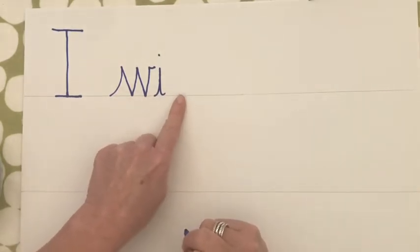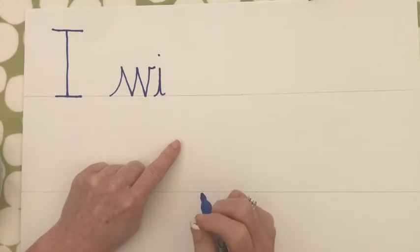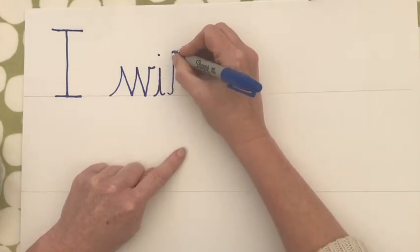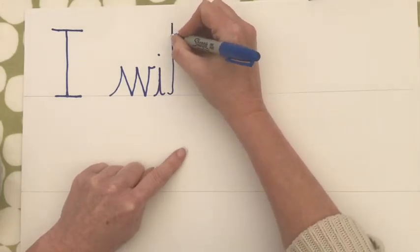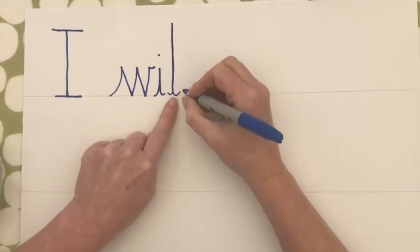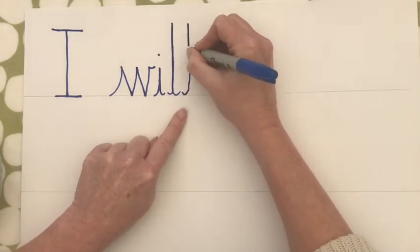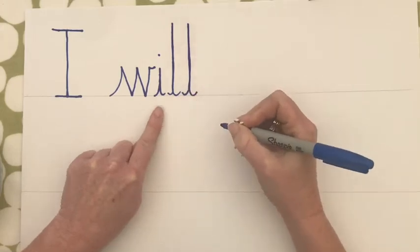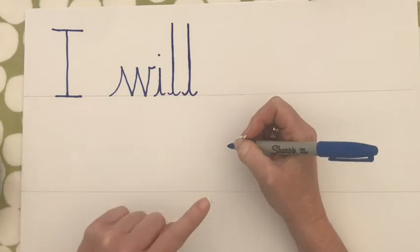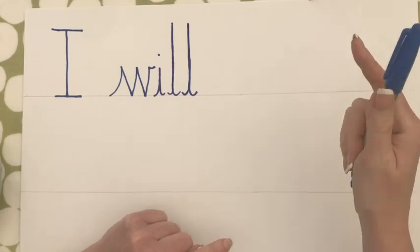W-I-L. Now we need two L's for this one. So we need to start on the line, whoosh up, up, up, and L is a really tall shape. Keep going up, then down, down, and flick. We need two, so one, and then again, whoosh up, up, up, down, down, and flick. W-I-L-L, will. I will. I will get.